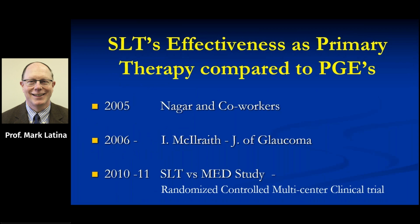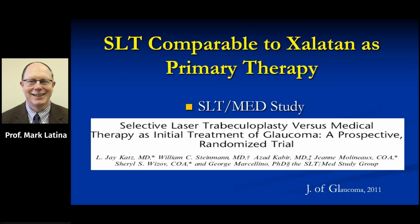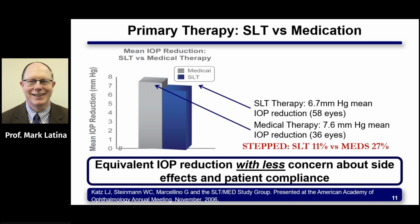Since then, there have been a number of studies to confirm this. Nagar and co-workers did a study in 2005, Miguel in 2006, and then we did the SLT/Med study in 2010 to 2011, which was a multi-center clinical trial. We looked at SLT as primary therapy compared to latanoprost as primary therapy in eyes with open-angle glaucoma. We found that there was no statistically significant difference between SLT therapy and medical therapy, and actually, when we stepped the therapy, there were fewer steps with the SLT group than the medication group. We used a SIGIS protocol, so it was a fairly well-controlled clinical trial, determining when to intervene and what target pressure had to be achieved.